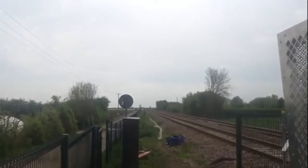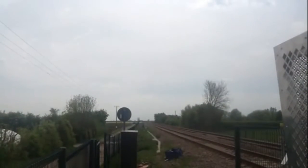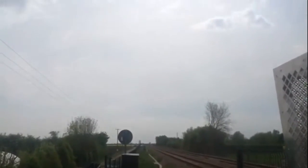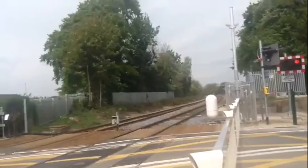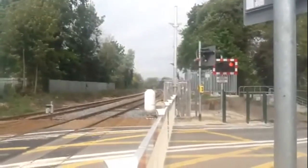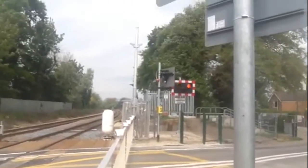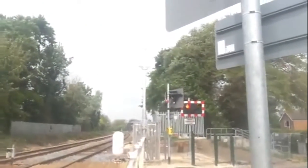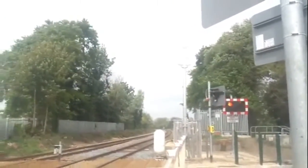Wonder what that is, guys. That is a miniature railway at Kirkby Green. They open to the public today for steam railway. We've got a green signal, so we're coming from this way this time. Unipart Rail, which is the name of the company. So nothing yet.